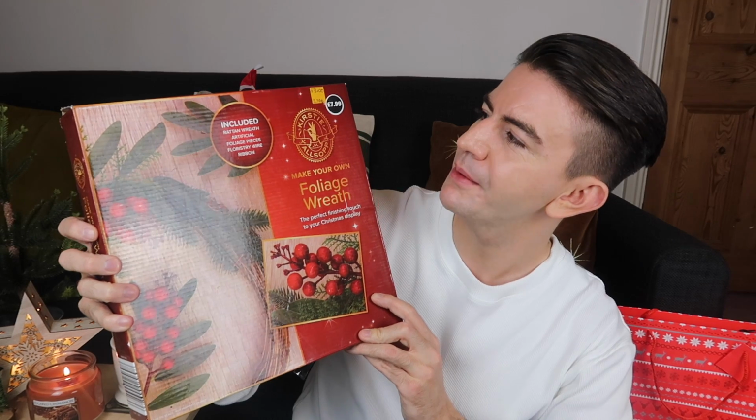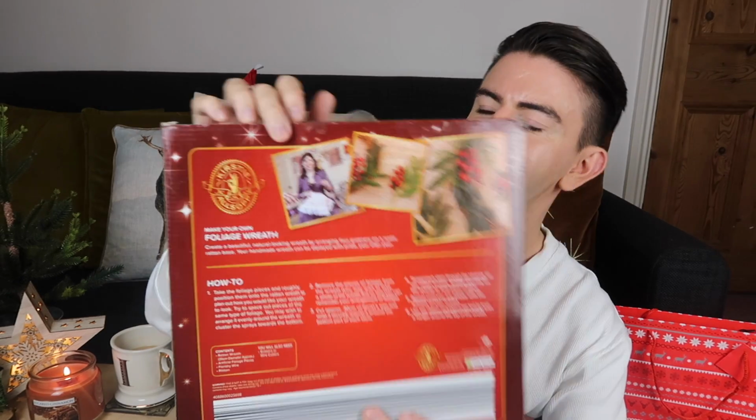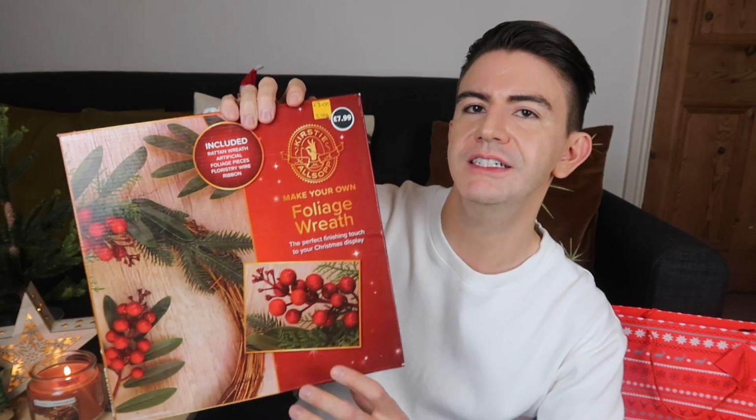I also picked this up. This is slightly random, but obviously, I've got to stop saying obviously. You know that I love my wreaths. This is a wreath making kit, and it's actually from Kirsty Allsop from, what does it say? Make your own foliage wreath. So it's got everything you need in here to make the wreath. So I've got a couple of ideas here.